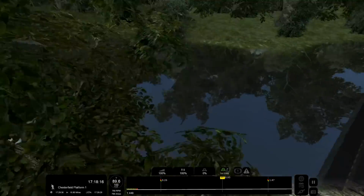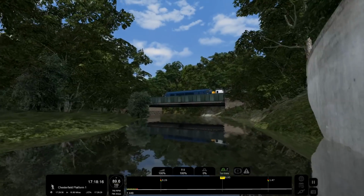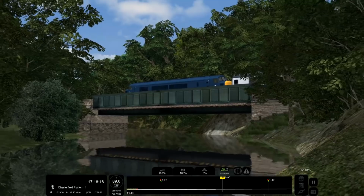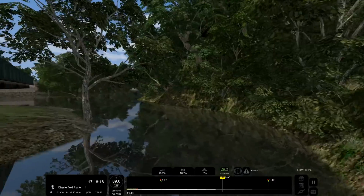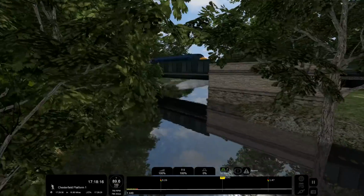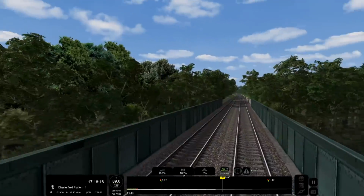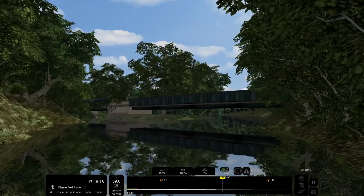Water! There we go. I knew there'd be some eventually. Sort of like the backwards sort of reflection shot, which is quite nice. Look at that. I'll take it. Could we get one from the other side as well? Probably not. We can try. Nah, that's not going to work, is it? There's another tree in the way. Oh well. Oh, we can get a nice reflection sort of video shot here, though. Don't mind if I do.